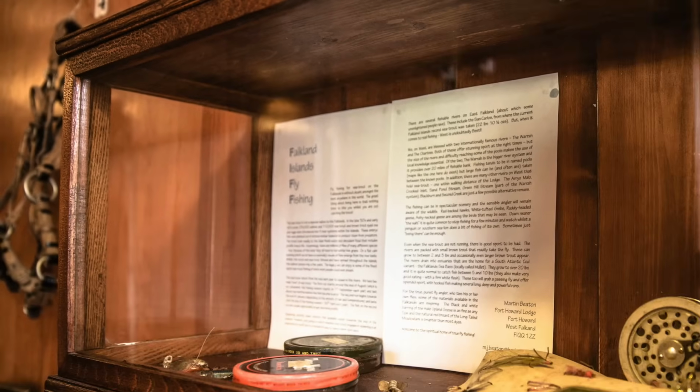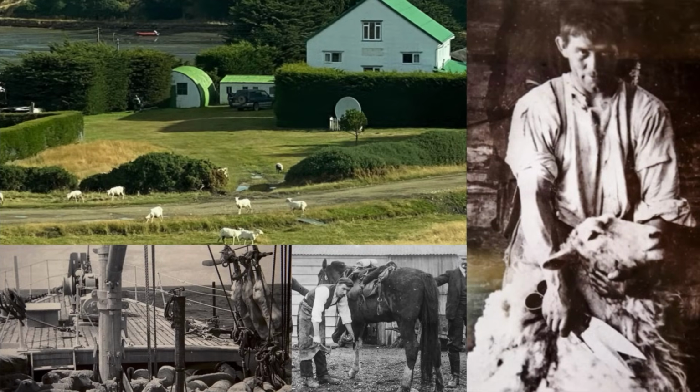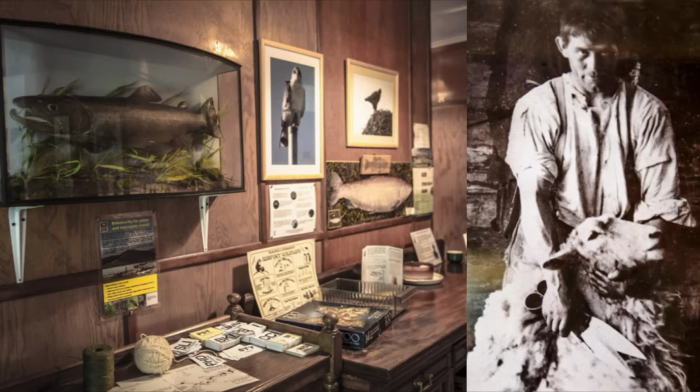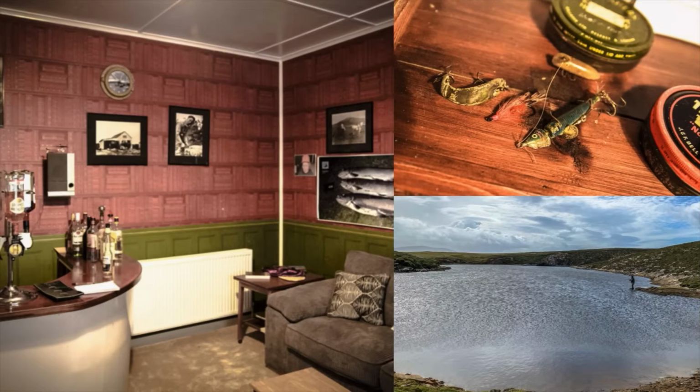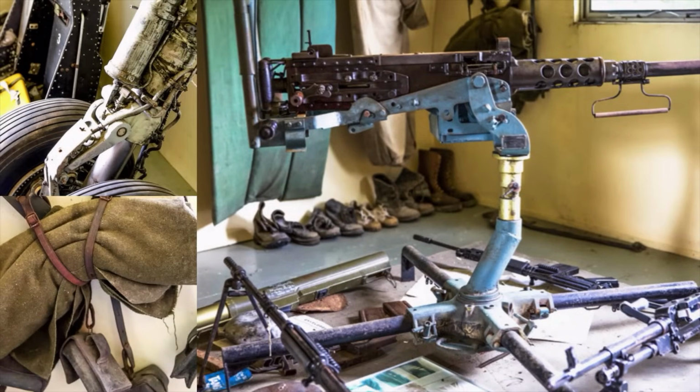The Port Howard Lodge is the place to stay on West Falkland and is in the ambiance of historic fly fishing tradition and has even a little war museum. Sue and Wayne are fantastic hosts and offer delicious meals and guiding.